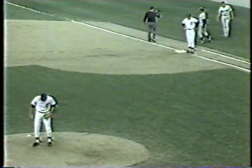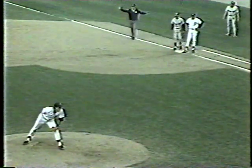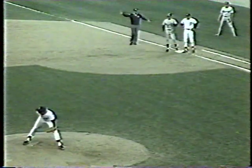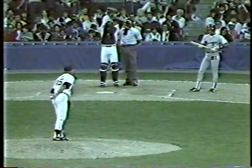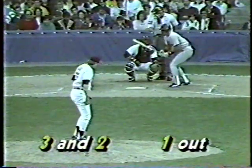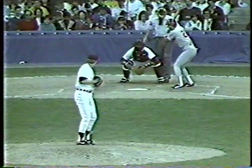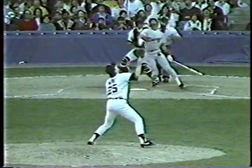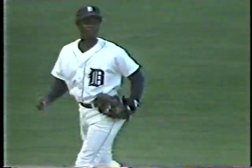Guillen dusts himself off. Reedus, meanwhile, to the plate, backing out of the batter's box. And everything comes to a halt here for the moment. Now Reedus back in there, 3-2 the count. Guillen has been running on each of the last 2 pitches, and there he goes again. Popped up, way up there. Coles wants it. And he's got it. 2 down in the 9th inning.